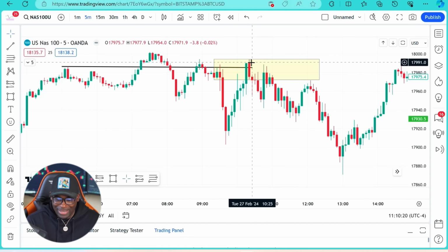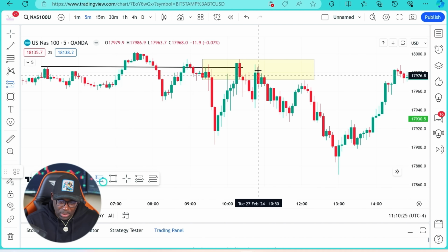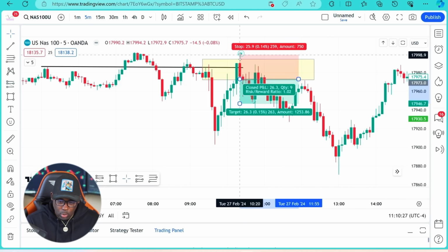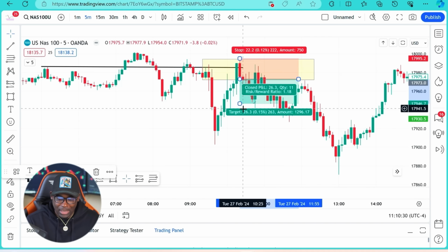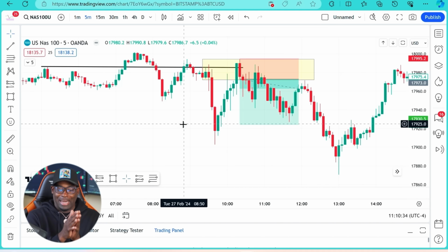Sometimes I have more than that, but again, we're trying to make it as simple as possible. So 1 or 2 entries. Right here, we have a nice bearish bar closing as low. That right there was a sign that the market wanted to go down. Reaction right at that level, right? And I'm looking for a quick scalp to the downside and I'm getting my profits.